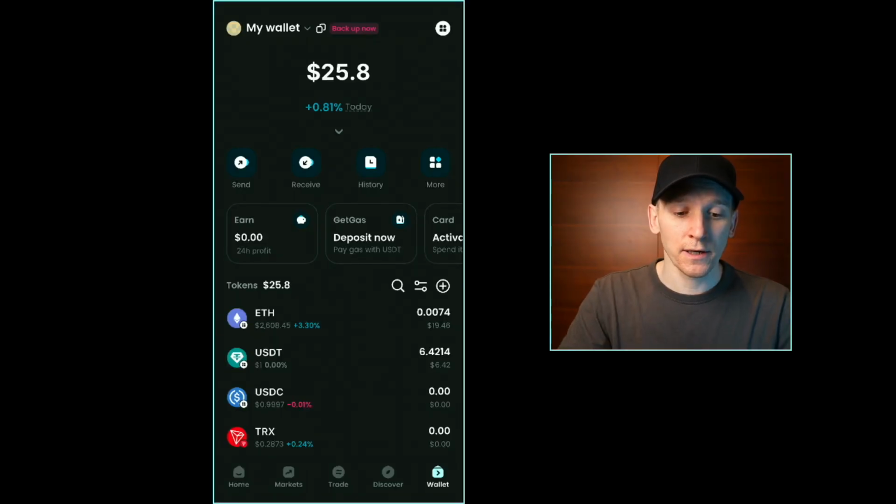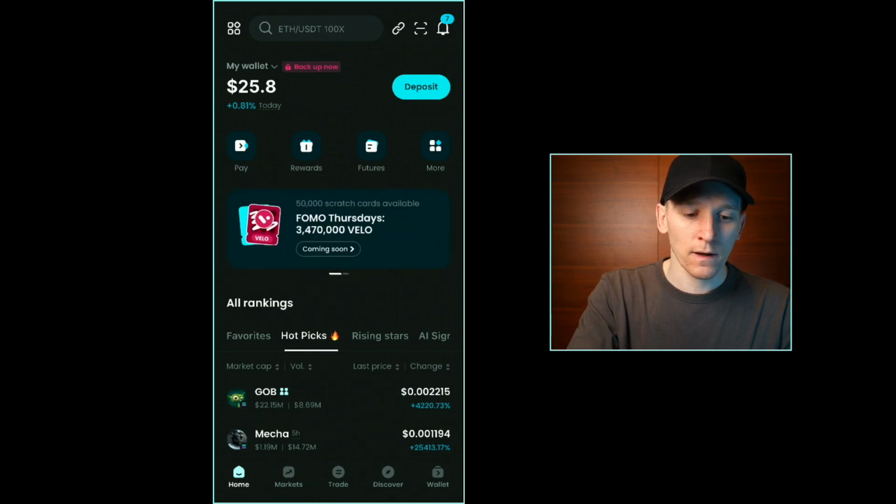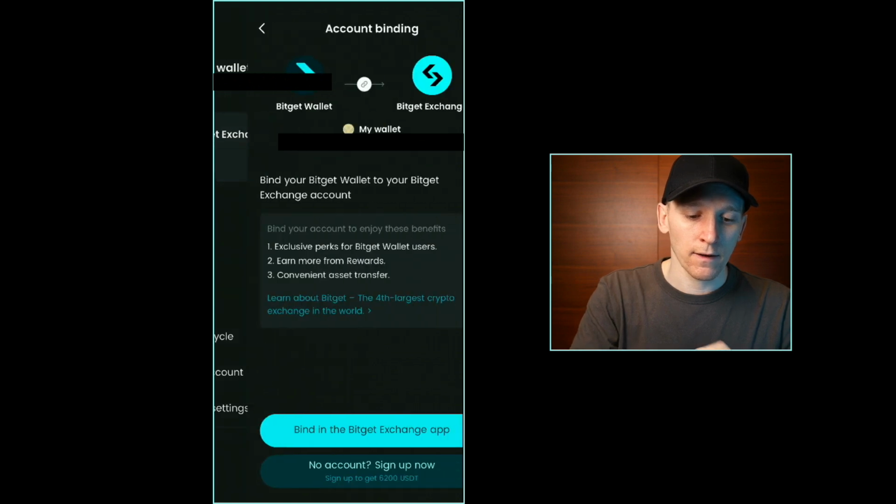If you already have a Bitget centralized exchange account, you can actually bind the wallet and your exchange account so that you can easily send crypto back and forth. Go to the bottom left where it says home, then top left, click this menu icon, and it says here bind Bitget exchange account. Click this.